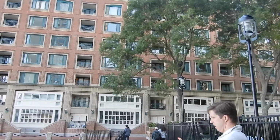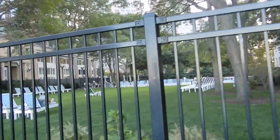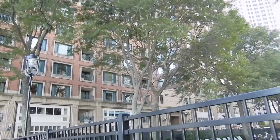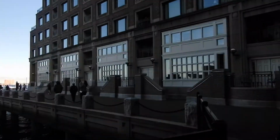This is a really nice building. It looks like it's an apartment building or condos, and they have a nice lounge area here. And maybe it's a hotel. Let me see what it says on the front over there. It is the Rose Wharf. Yeah, it looks like it might be apartments.